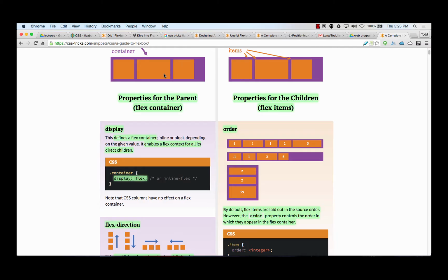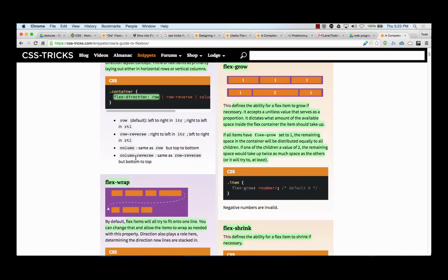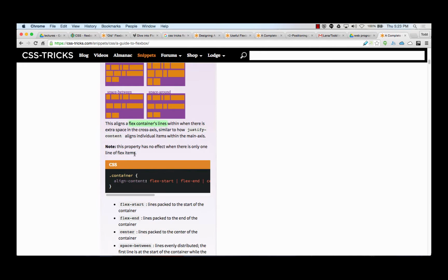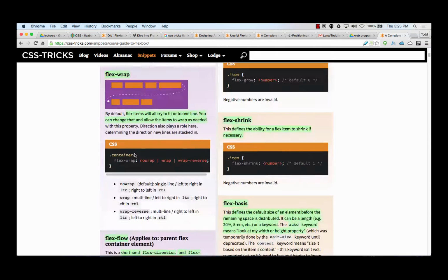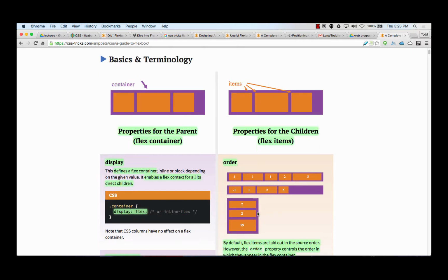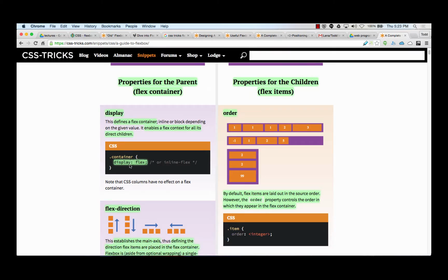So you're going to create a container. And you'll say display flex, and everything inside that container will now be display flex. And there'll be children in there which are being displayed in the Flexbox way. So when you create your container, you have this stuff on the left to work with. See how there's two columns? The column on the left is for the container. The column on the right is for the flex items, the children. So for your container, you say, hey, this container, display flex.